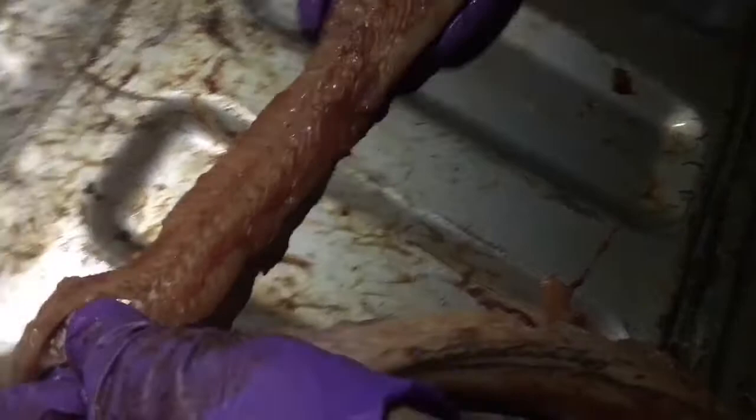Let's see. Okay, so we got a little bit of bone on there, but we'll clean it up. It's a lot bloody, but look at that. That's one whole fillet, you guys, of meat. I mean, that's definitely enough to make a meal right there. You know, fish dip, whatever you want to do. So let's get this other side, you guys.